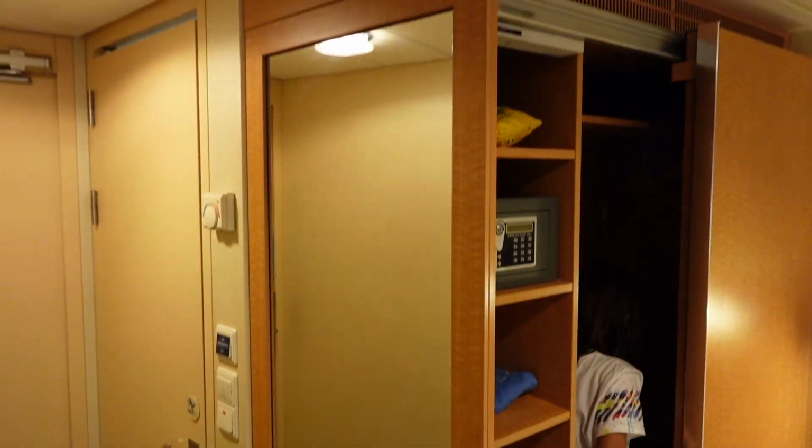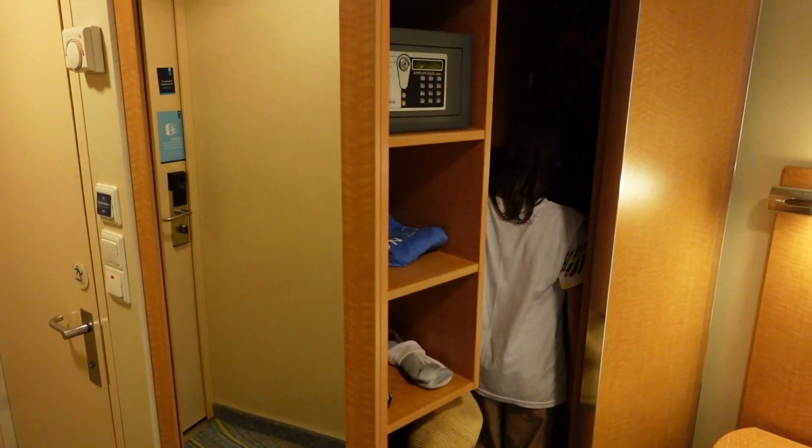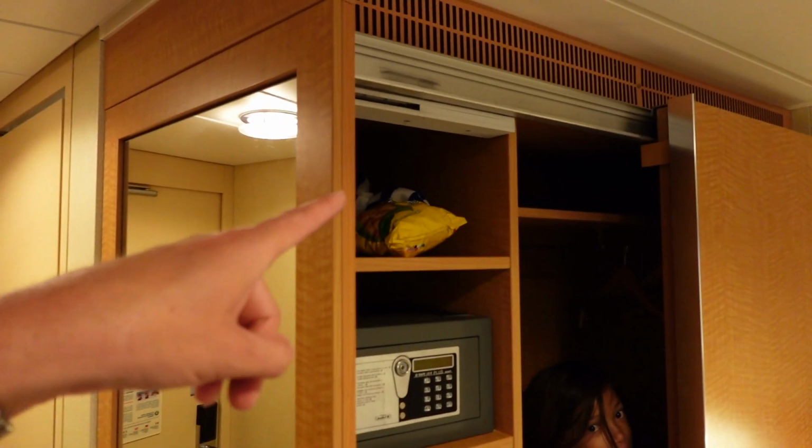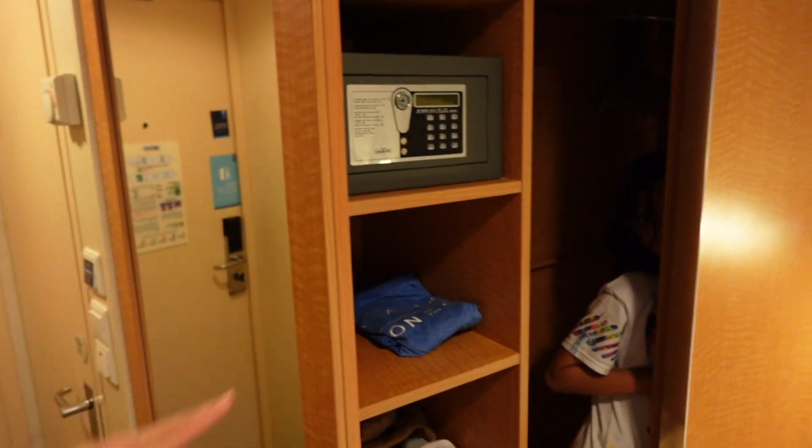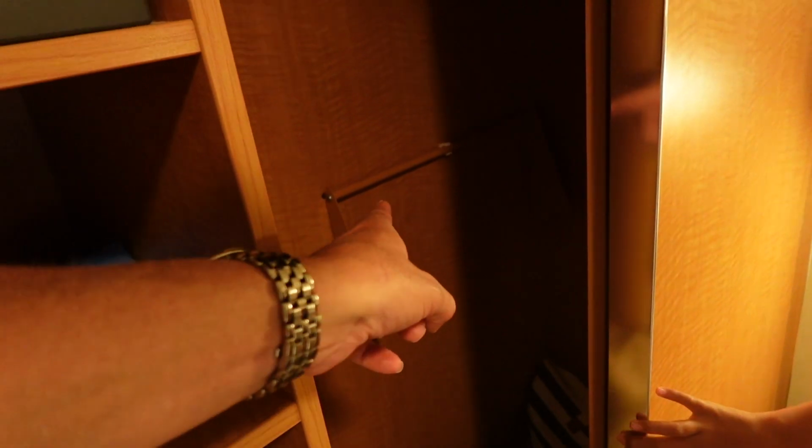There is almost a full-length mirror right there, and inside the closet you have 6 little cubicles and storage, and you have 1 safe. It is a full-length closet with the ability to bring down another bar halfway and a top shelf inside.